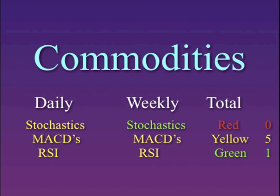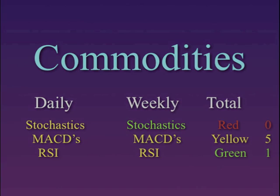And summing up the commodities, we analyzed the daily chart and the weekly chart. On the daily chart, we found the stochastics, the MACDs, and the relative strength index were all neutral, and we gave them yellow marks. Over on the weekly chart, stochastics, they look bullish, they look strong, so we gave that one a green mark. MACDs and relative strength index, they may want to confirm that move in the stochastics, but not yet. We gave those yellow marks. For a total, we got 0 red marks, 5 yellow marks, and 1 green mark.